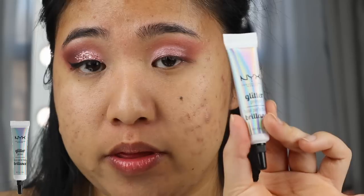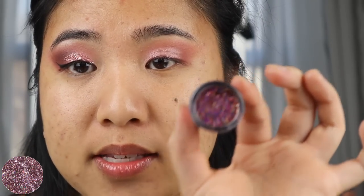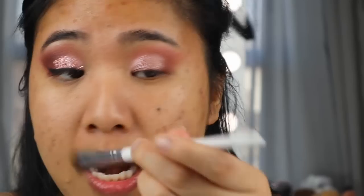And then once your base is laid down, I'm going over it with the NYX glitter primer, and I'm gonna apply that all over the lid. All right, and then for the loose glitter, which is my favorite part, I'm going in with the Cult Cosmetics loose glitter. This is in the color Barbie Dreams, and I'm going to be packing this onto my lid with the e.l.f.